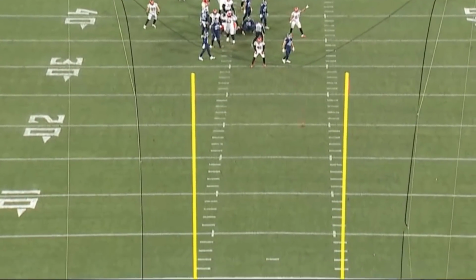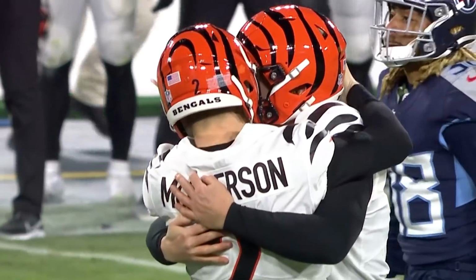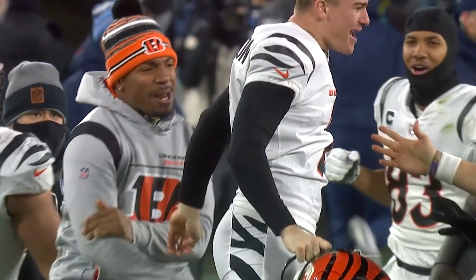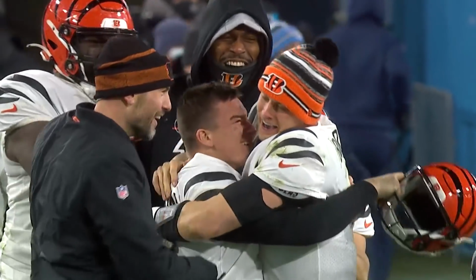Next stop, Kansas City. The Bengals shocked the Titans. 4 field goals and a touchdown. Joe Burrow overcame a lot of hits and sacks. They got the job done, making a lot of big plays.